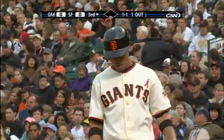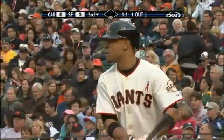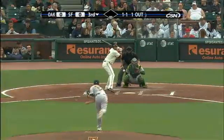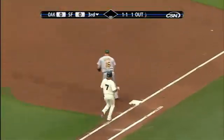No Giant has had an at bat that has gone over 3 pitches. Well, and that's due to this kid throwing strikes. On the ground. 2 outs.